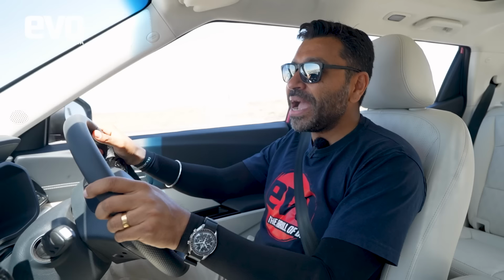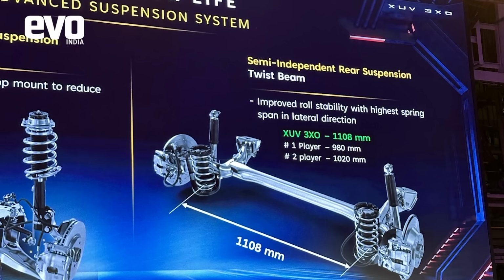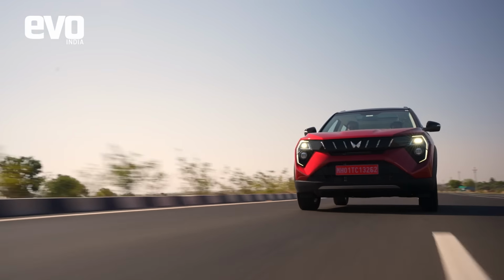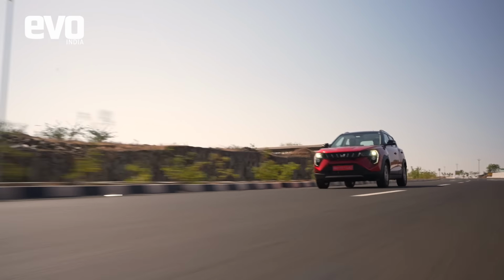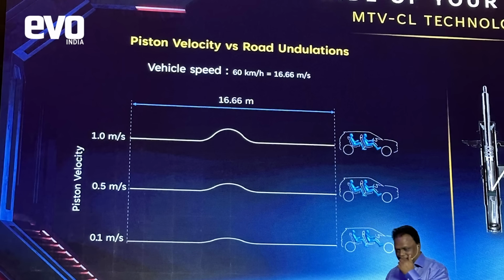And Velu points out that the span width of the XUV's torsion beam is 1108 mm compared to the Nexon's 980 mm. And you get MTV-CL dampers. Now, these dampers are similar to what the XUV700 has, and these are progressive dampers. So as you build up speed, you get more planted road manners, whereas at lower speed, you get better ride comfort. Velu also talks a lot about how the body roll has been minimized. Look at this lovely graph of the piston velocity at 60 km per hour versus the road undulations. It looks really impressive. But that's all theory.